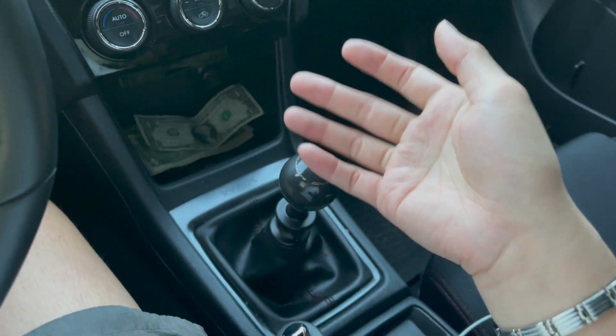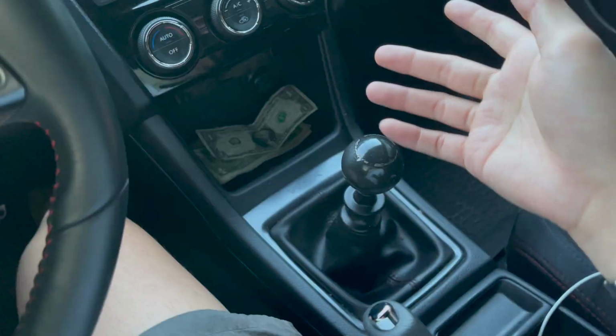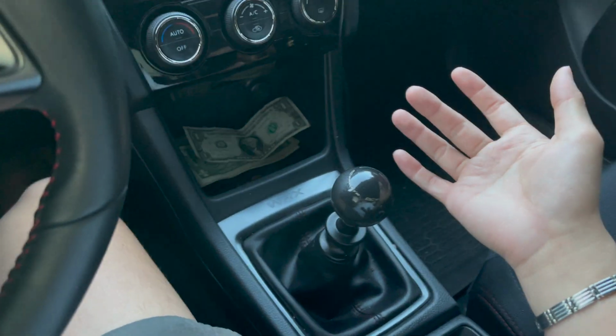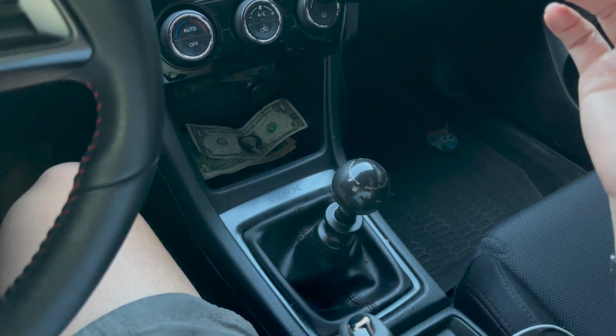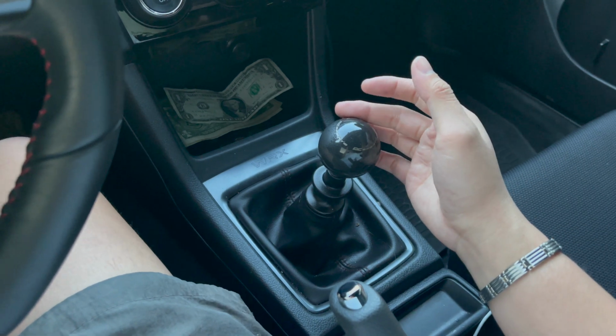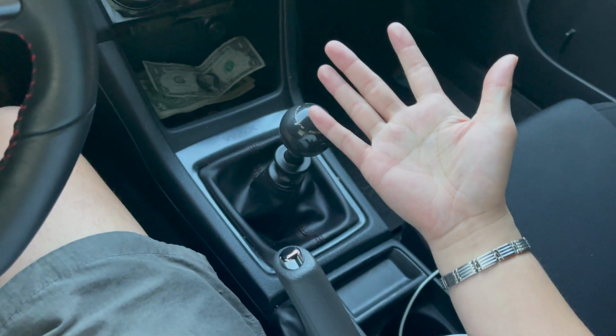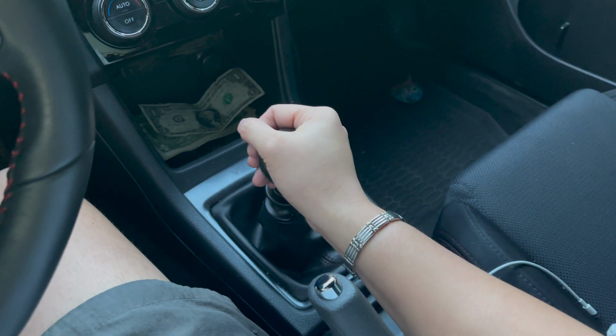And nonetheless, the STI short shifter isn't even short. It's literally less than a quarter inch of shortness, like 0.12 inches shorter. My friend who has a WRX has an STI short shifter installed, and it literally still feels long. It just feels more notchy. If Subaru's gonna be making short shifters, at least make it short, bro.